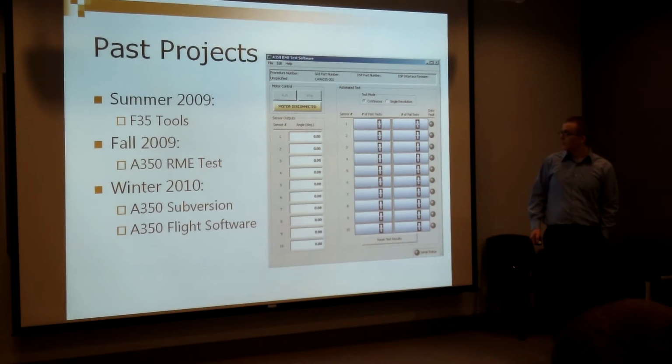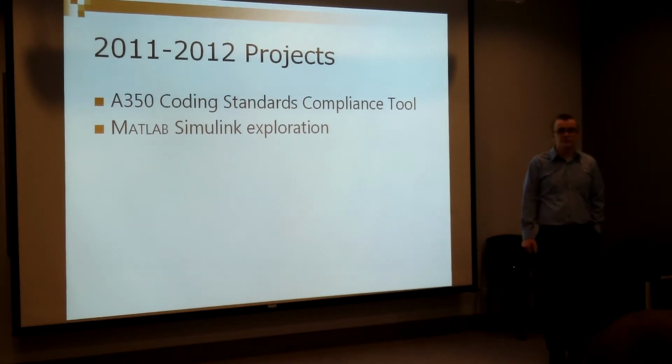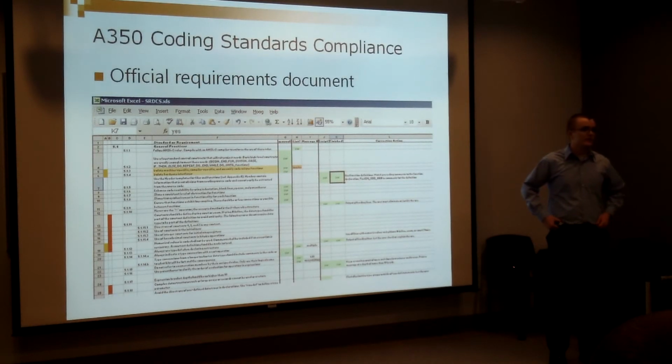And then this time, I started in late November last year and am finishing up tomorrow. I worked with A350 again, with Wally Machetes. And my main project was a coding standards compliance tool. I had to take a requirements document that said exactly how the code should be written. I had to split that up into sections and make sure that each section was testable by a computer or a human. So some requirements were kind of vague, something like this comment should be clear and understandable. So that was something that's tested by humans. You have to read through code and say, yes, this looks good.